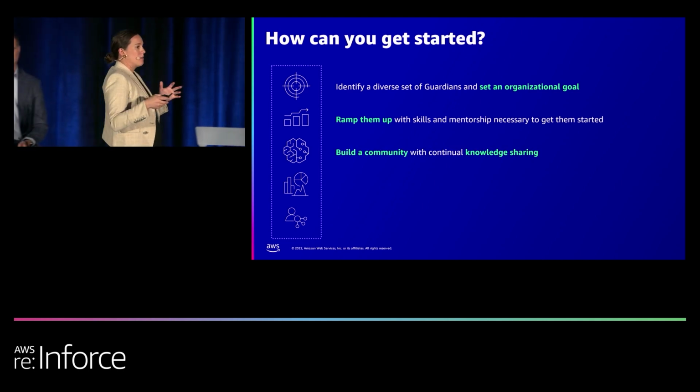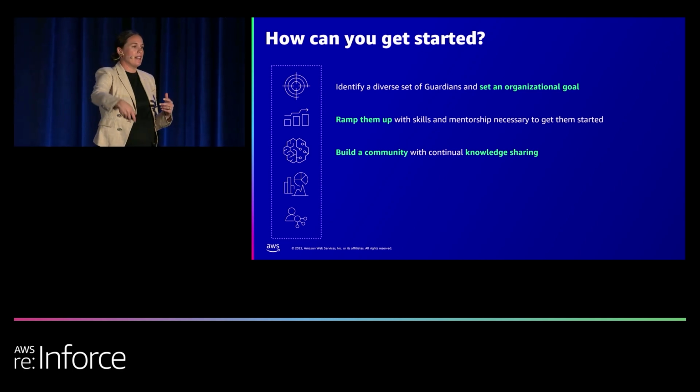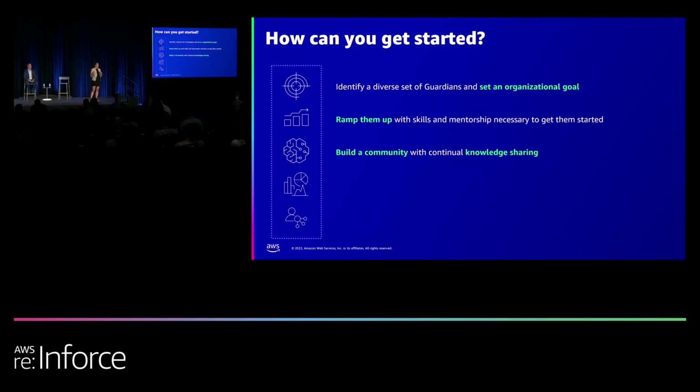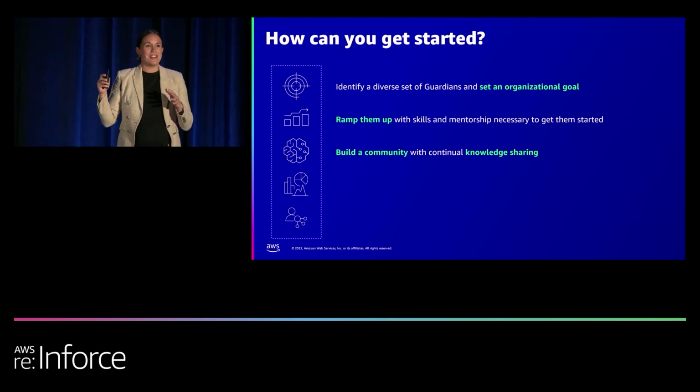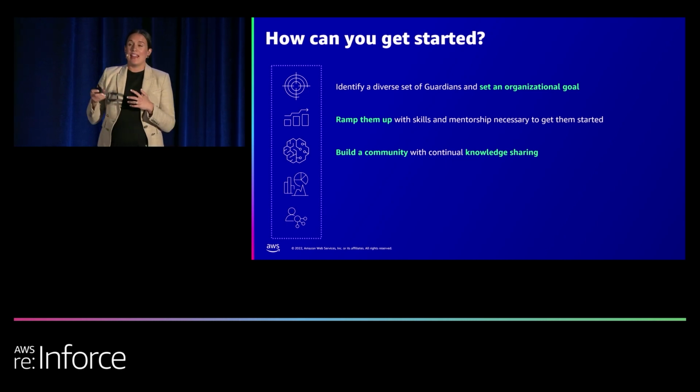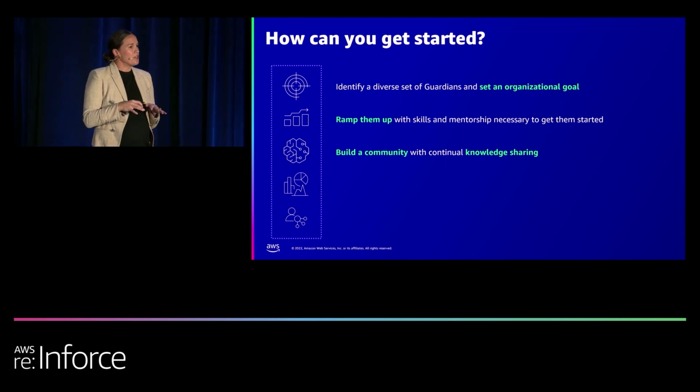The third thing is to build a community with continual knowledge sharing. This is really important because you don't just train someone and then let them go, right? You need to give them continual opportunities to learn and grow. So the way that we've done this is we've built some Slack channel automation. When a new Guardian is onboarded to our program, and they're also in a permission group associated with, let's say, Amazon SageMaker, it automatically adds that new Guardian to a SageMaker Guardian Slack channel to allow them to ask questions amongst other Guardians so that when edge cases and complex issues come up, they can talk about those and they can learn from each other.